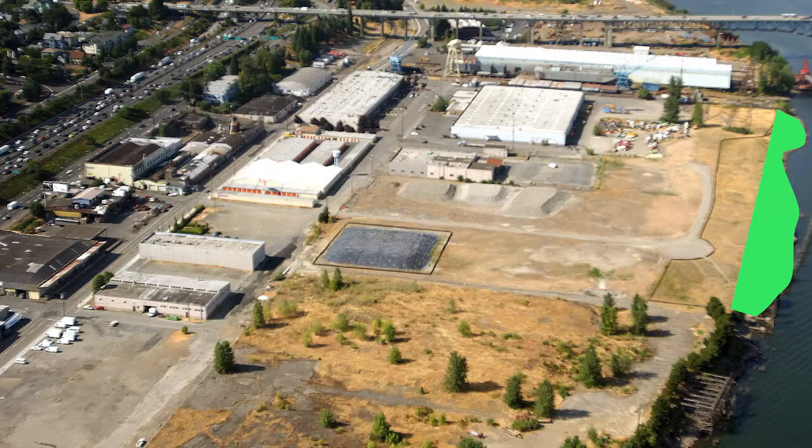Let's talk about those development credits for a moment. They're valuable. They're valuable because they can be transferred to other properties where developers can then build projects that have more square footage than otherwise would be allowed under current zoning.